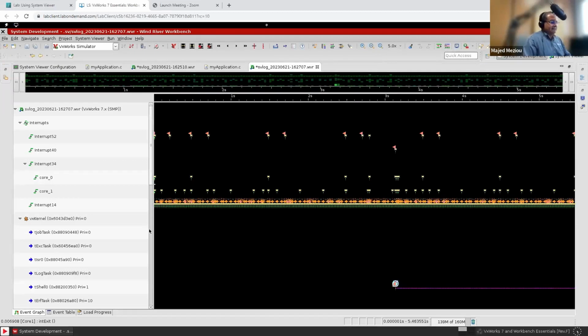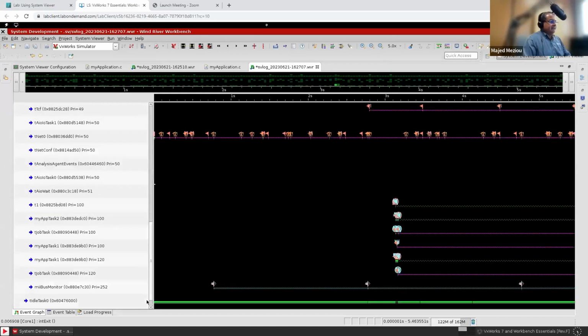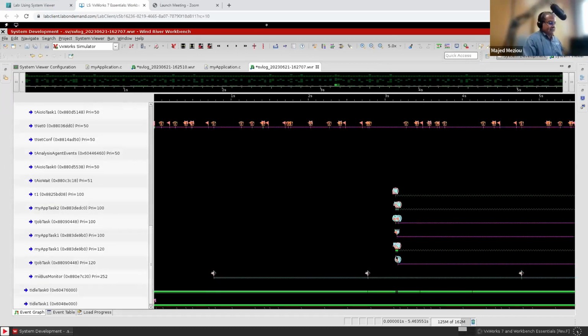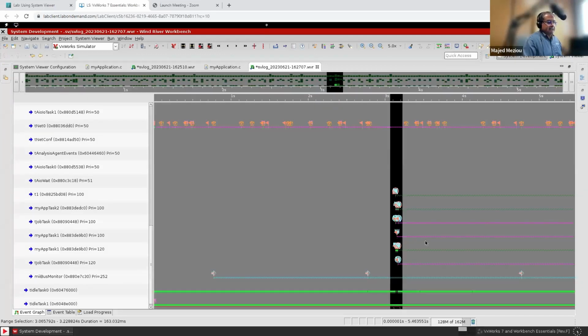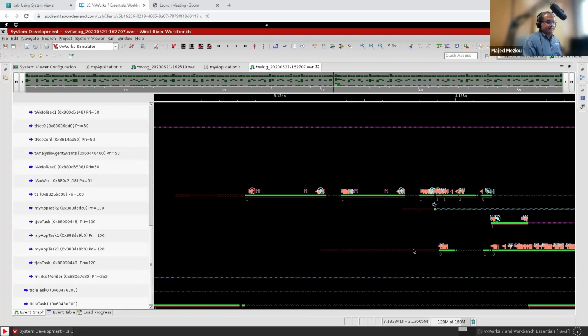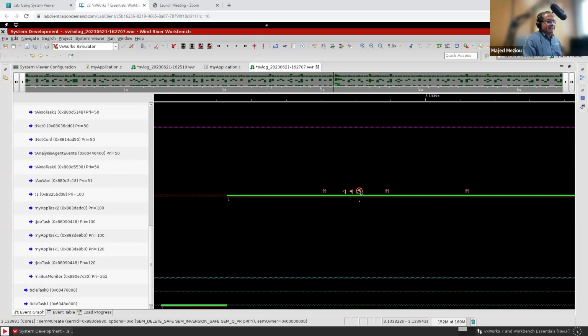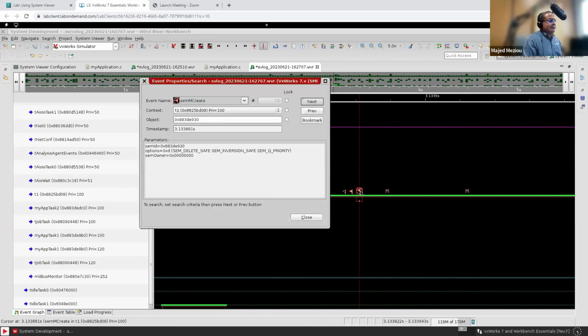And let's go down in order to retrieve the application tasks. Here we go. So they are here. So this is the creation phase, I mean, the creation of both tasks. And the task T1 created the semaphore. So I'm going to zoom there in order to retrieve this event of SEMCreate.